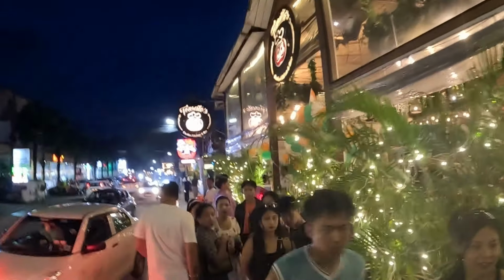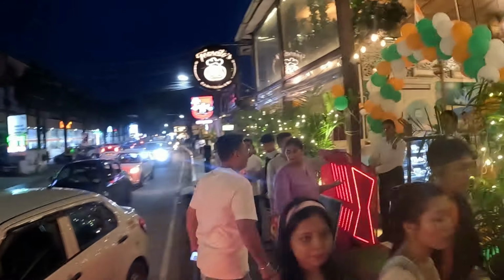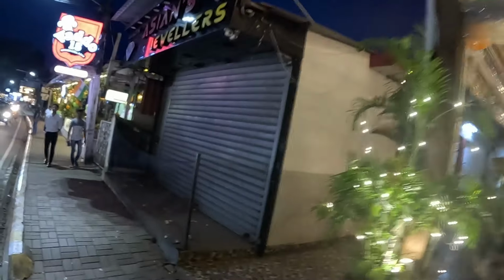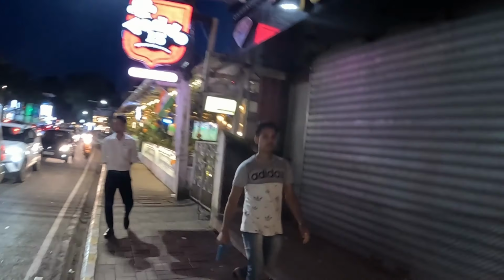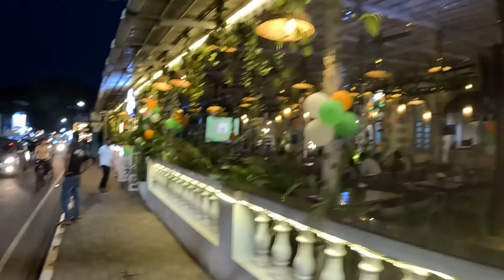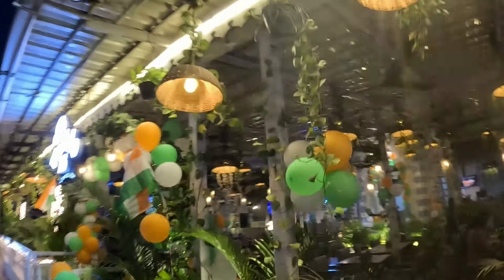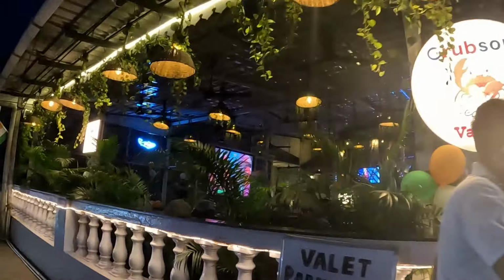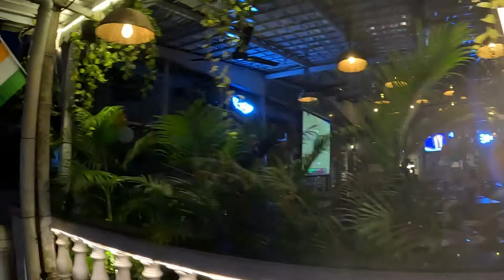So that's a busy, busy tomato up in there. Radio 15 Sports Bar. Enjoy IPL free live streaming. Quite busy. Got cricket on mainstream. All the lights and the balloons all around. And they do rooms as well, you can stay here. Fish. And fish. Lobster.